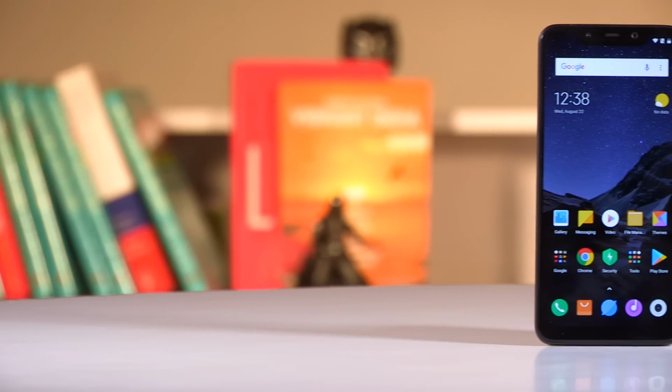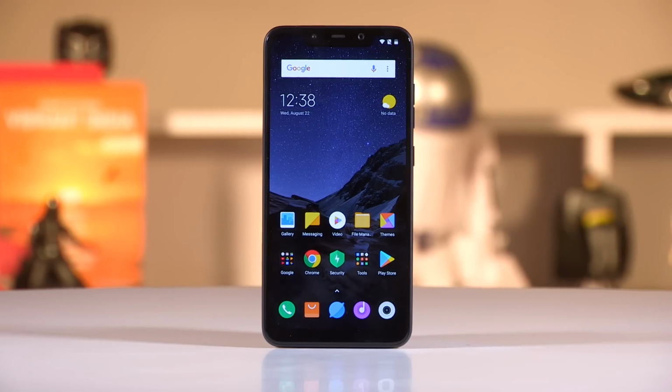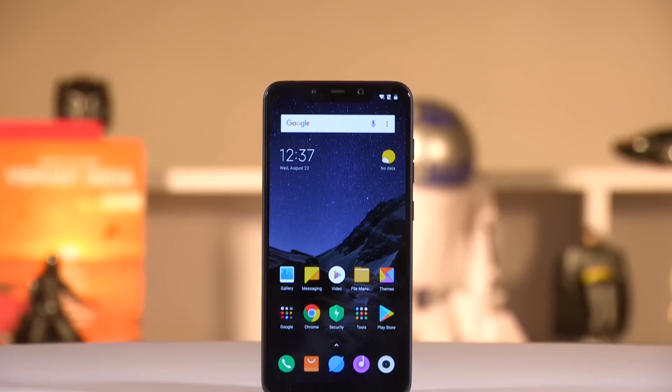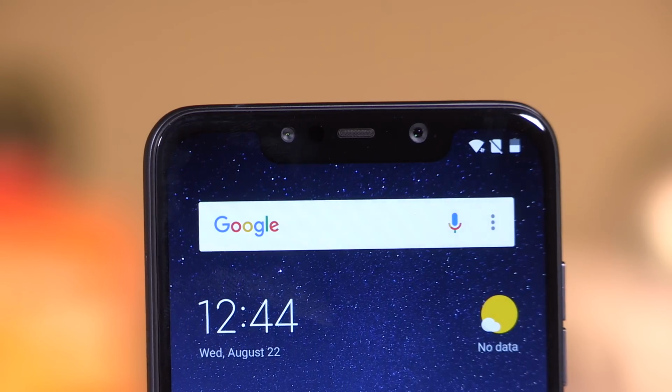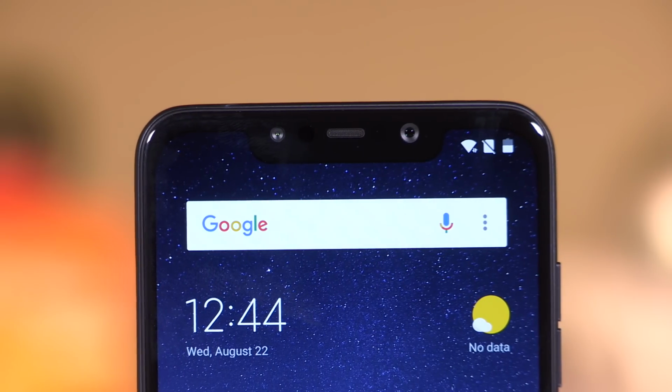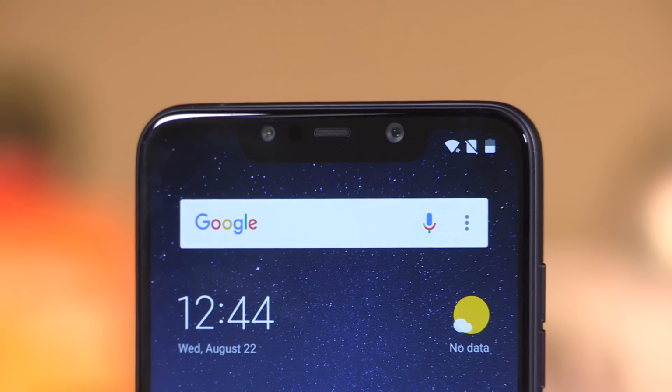But apart from that, the thing to note here is that by launching a new sub-brand, Xiaomi gets the space to experiment a lot more. It doesn't have the baggage that is attached to being the number one smartphone brand in the country. Now up front, like most other phones, the F1 gets a notch. It looks a lot like the iPhone X, and the notch is quite a big one.